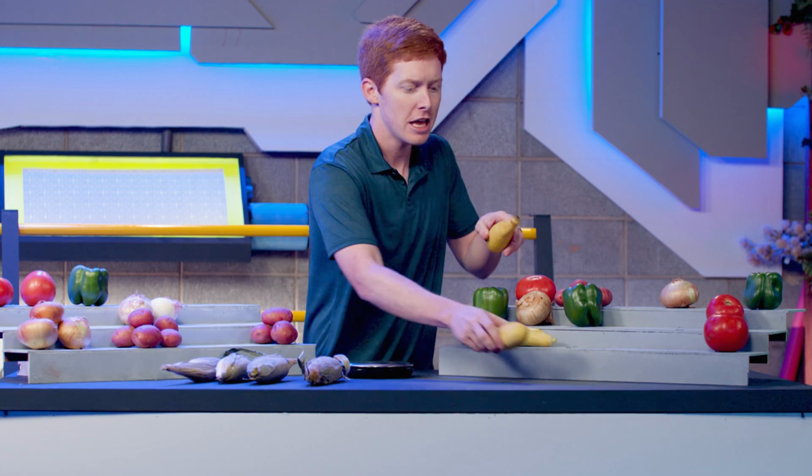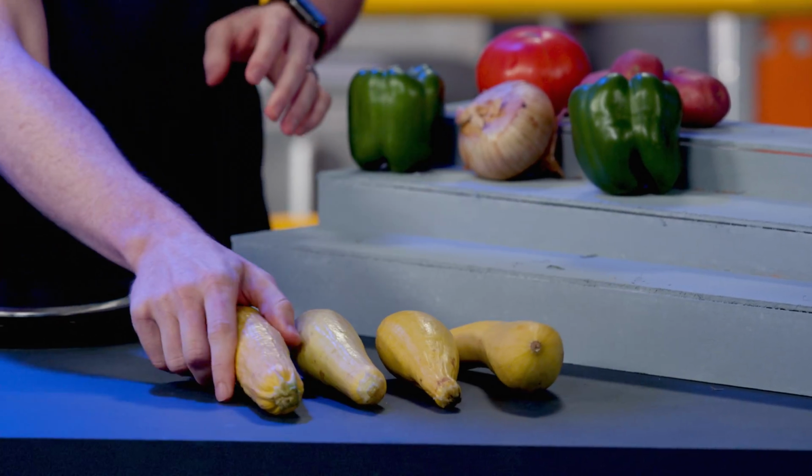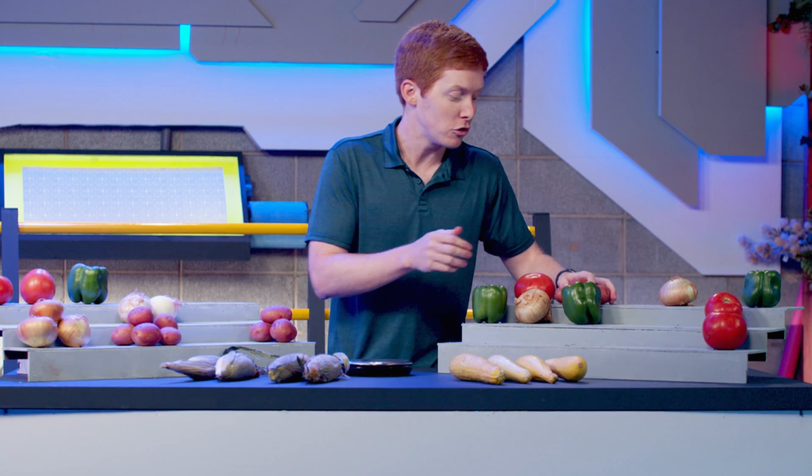So now let's move to our yellow squash. And so we've got 1, 2, 3, 4 of those as well. I don't see any others. We have the same number of corn and squash. Look at that. So as we keep going, now let's do some potatoes.